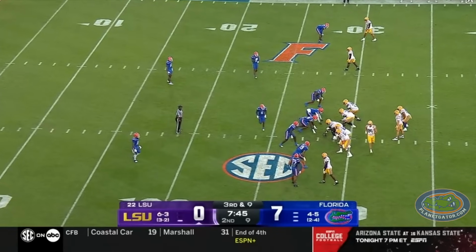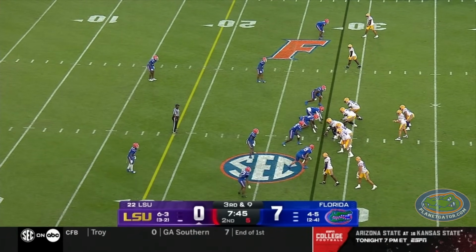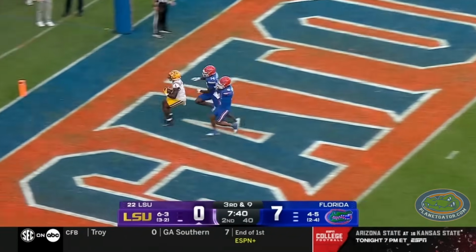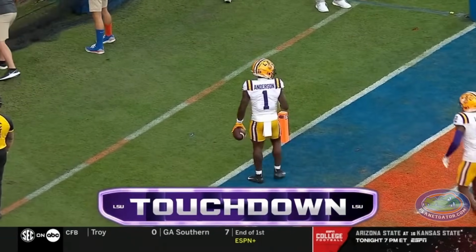Taylor motions right to left. From the 28 of Florida, it's 3rd and 9 for LSU. Nussmeier takes the shotgun snap. Pressure coming. Hit as he throws. Down the middle. Caught. Touchdown LSU. Aaron Anderson pulls it in right at the goal line.